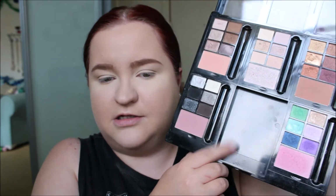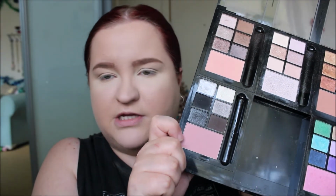All of these came with little lip glosses, and I have the lip glosses in my makeup storage. I actually use the lip glosses all the time. They're really nice. And the bit that I just took out is like the travel bit, because all these little pieces pop out and you're supposed to be able to put one in there.